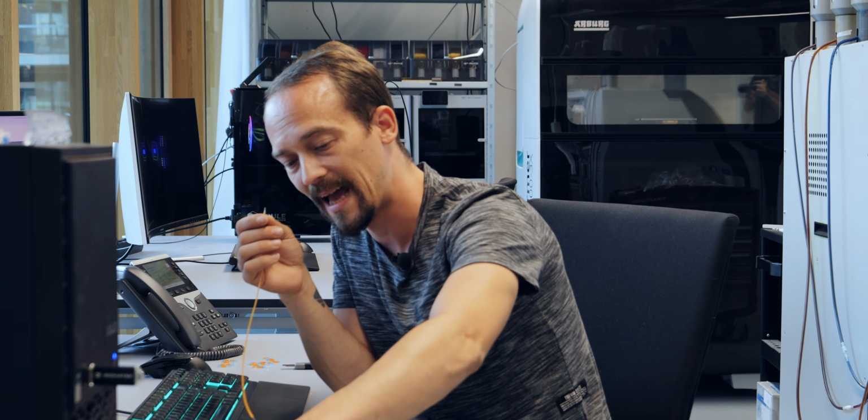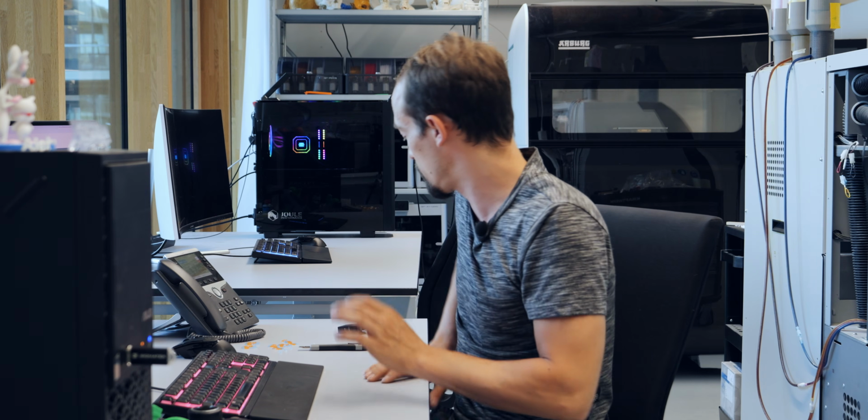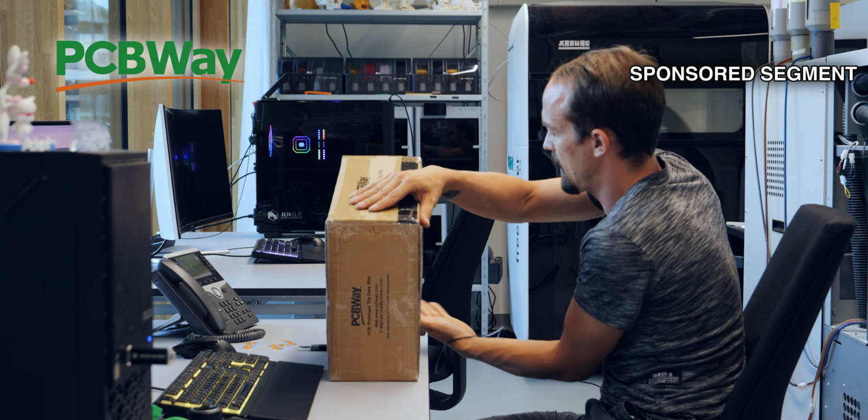As of now, I unfortunately don't have laser sintering 3D printing capabilities in-house. I can't print it myself, but I told you, at the end of the week I have to give the awards out. So that's where our friends from PCBWay come in.